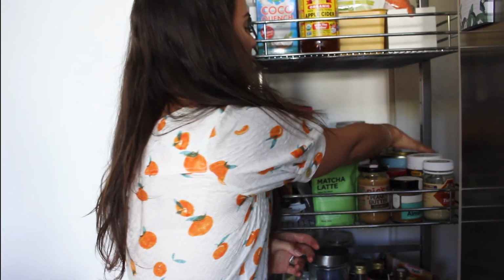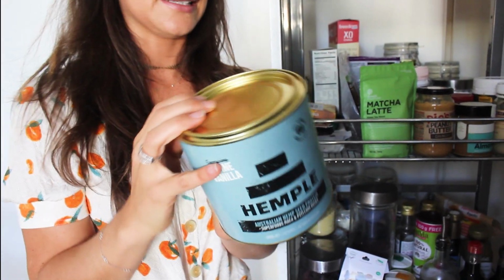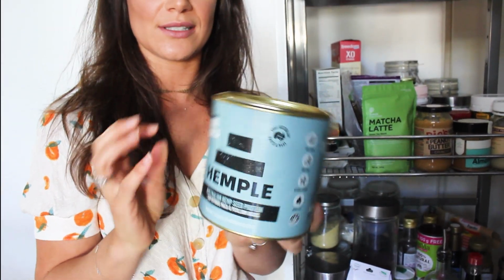But if I did want a protein powder, lately I've been using Hempel. And I like the hemp-based protein powders because they're just less processed. They also give you the omega 3, 6, 9 profile, and there's fiber in it, unlike a lot of isolates and extracts that don't come with fiber.